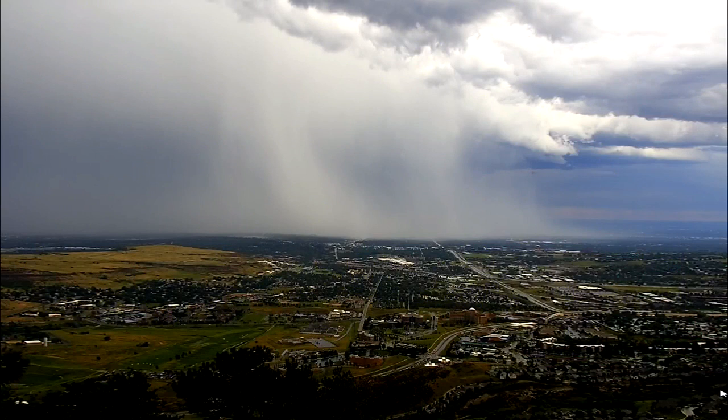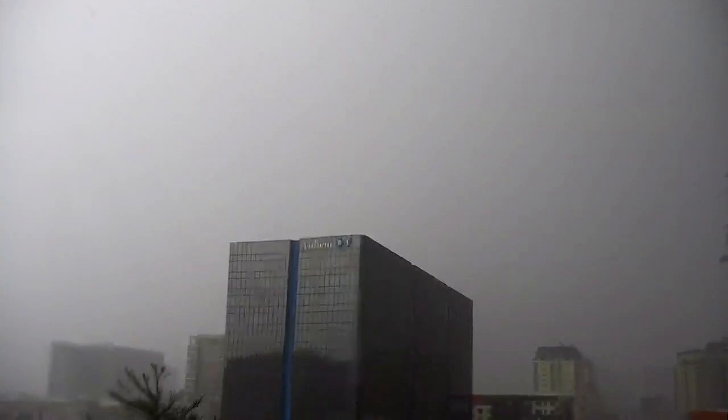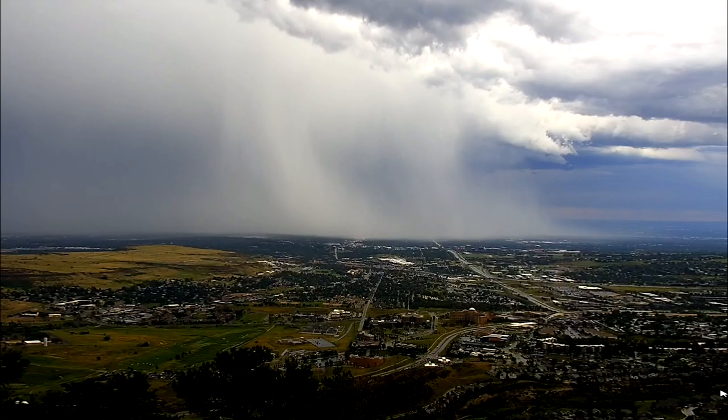I have a couple other different vantage points so we can show you from some of our cameras. I'll let the control room just punch through them a little bit. I'm seeing them on the preview monitor now. So that's looking from Lookout Mountain down into the Denver area. That white streak that you saw there, that's hail. That is hail, folks. When you see that whitish color on the edge of a storm cloud, you are seeing the reflection off of the hailstones.